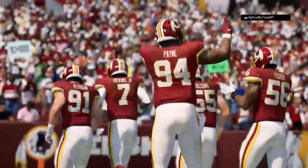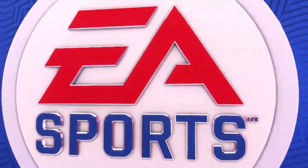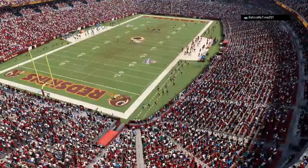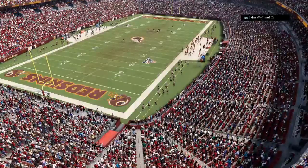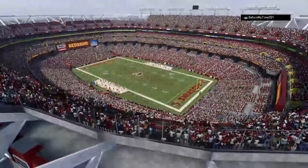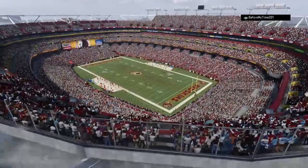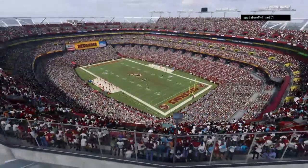So for Washington, it's a win that might keep them alive in the playoff race as they're back to 500 at 5-5. And they'll get to stay home again next week. Meanwhile, for the Jets, it's a loss that'll drop them back to 500 through 10 games. And they'll get a chance to redeem themselves at home next week.